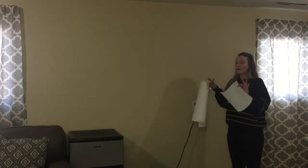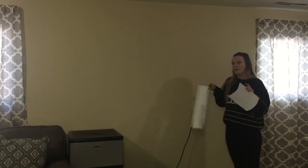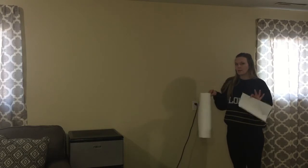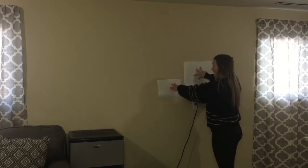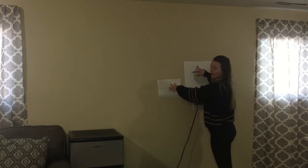The biggest problem that I'm probably going to have with my photos on this wall is this outlet right here. I think I'm going to start with the photo that's going to go above this because that one's going to get in the way the most. If this is the middle, this one's going to go somewhere like there, which means this one is going to be the one that gets in the way of the outlet. So I'm going to hang this one first.